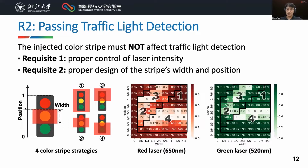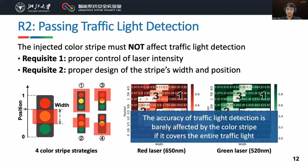Our experiments show that for both red laser and green laser, the accuracy of traffic light detection is barely affected if the stripe covers the entire traffic light region.